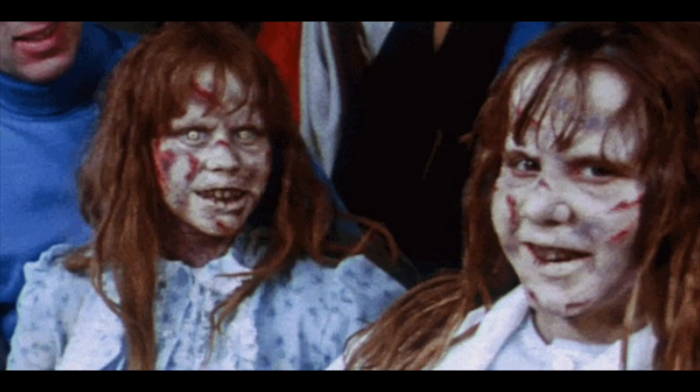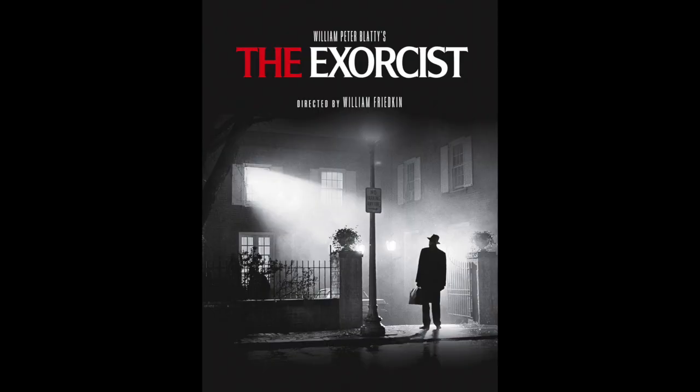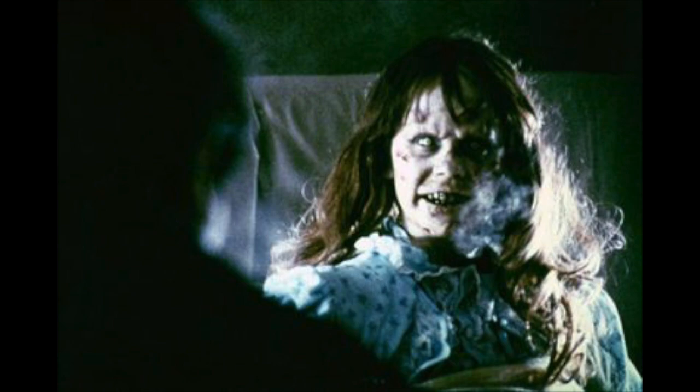Number 6. The spinning head Reagan from The Exorcist. The Exorcist, also one of my favorite horror films of all time, and Reagan is such a cool, iconic character in the horror genre, and I absolutely adore her.